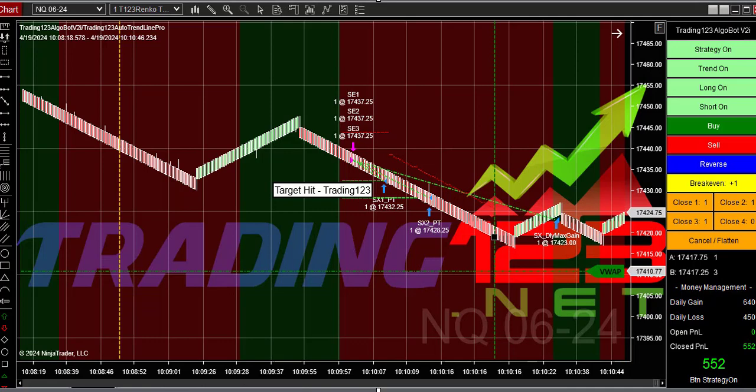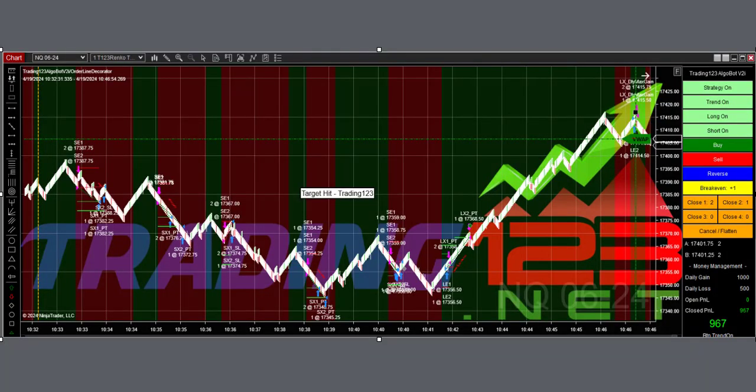Figured after the open the market would slow down a little bit, and it did. So here's our next trade, and we upped our goal back up to 1,000 now going into the 10:30 time frame, and the market got kind of choppy here, but the bot rode the trend down. Just let the bot do the work.